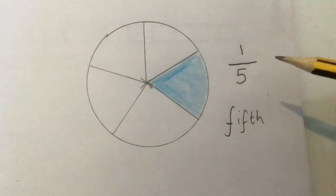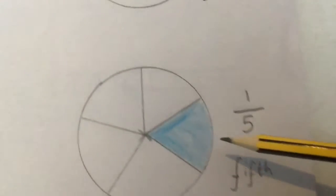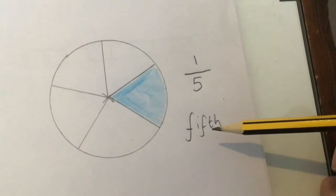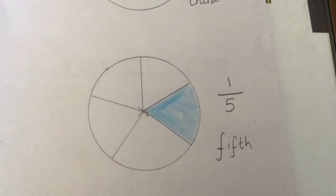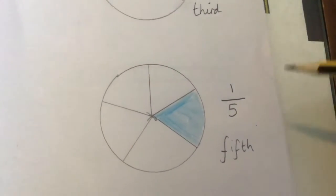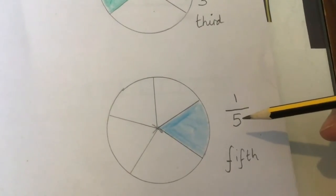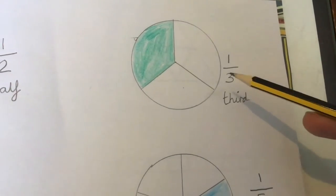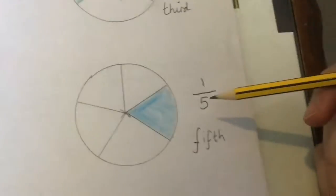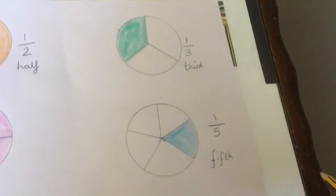Now you can see those words are related to the numbers. Third sounds a bit like 3. Fifth sounds a bit like 5. Something we need to be careful of, though, is that we don't think that a fifth is bigger than a third. Some people think, because the number 3 is there and the number 5 is there, that this one is bigger, but that's not true.